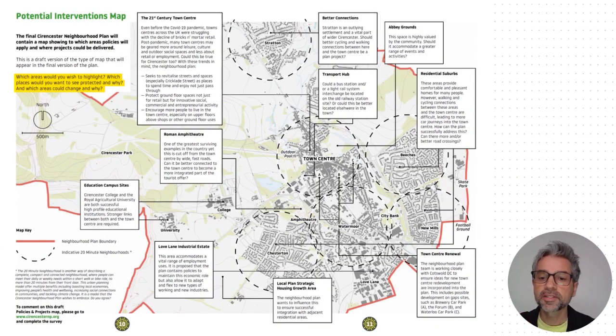And these are the ideas that were in the progress report, summer 2021 it was. Ideas about walkable neighbourhoods, about the residential suburbs and how they relate to green spaces, about how the town centre could be improved, about mobility hubs and better connections. A lot of the ideas that have made the draft plan today have their origins in discussions with community groups and the town council about issues and ideas that would make Cirencester a better place to live, work and visit. So these extracts are from earlier documents.